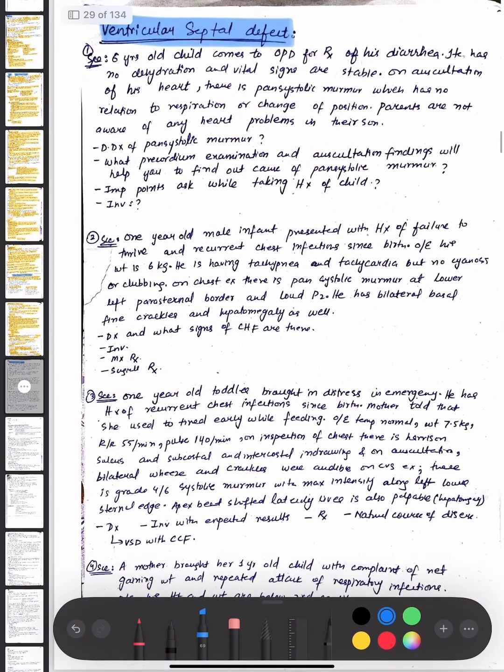So we have a scenario that a 6-year-old child comes to the OPD for the treatment of his diarrhea. He has no dehydration and vital signs are stable. On auscultation of his heart, there is a pansystolic murmur which has no relation to respiration or change of position. Parents are not aware of any heart problems in their son.